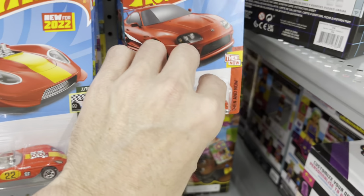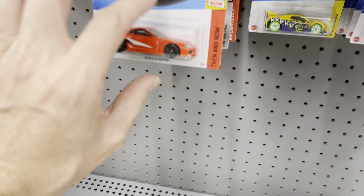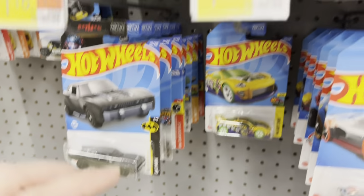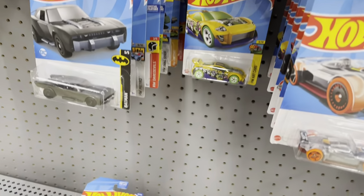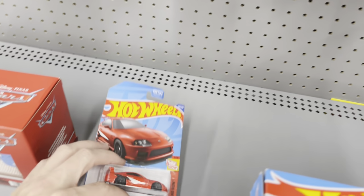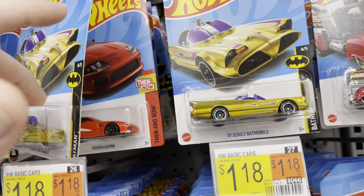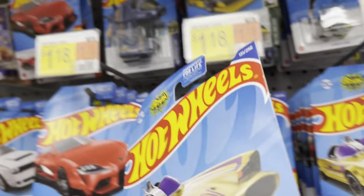We are at the next Walmart. Dude, N-case Supras. How many, like, one, two, three, what? Oh, that's the GR. Oh, I don't want the GR. No, I just want the regular. That's cool. I'll take it. Oh, wait, there's another. Wait, what?